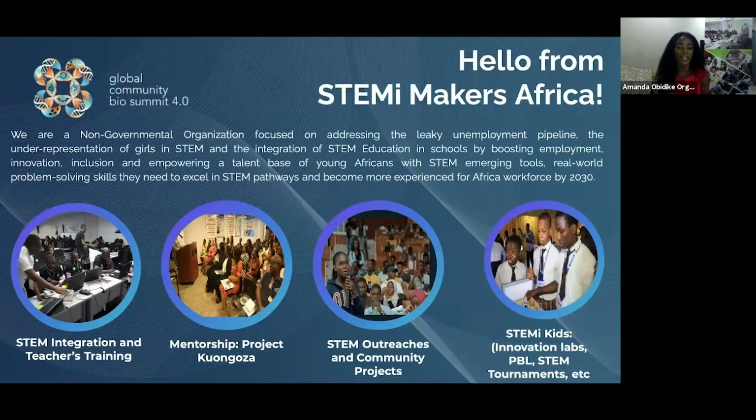And we also make them ensure that they serve as role models, because unfortunately there's this disconnect, especially in the education institutions. Students find it difficult to communicate with or assess their teachers. So we also try to integrate class psychology, emotional intelligence, friendliness, just to have a good relationship with the students. Then another one we have is Project Kongoza.